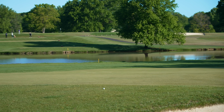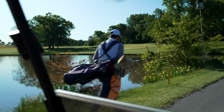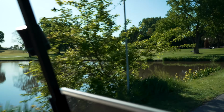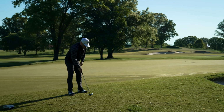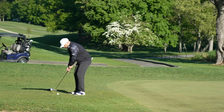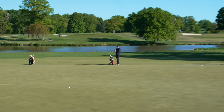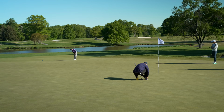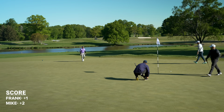Just such a pretty club, huh? It really is. Look at this, just admiring it. I already got a good sense of what the rating might be here in my head. Yeah. So far. All right, time for the Texas chop. Good lag, man. Good par.